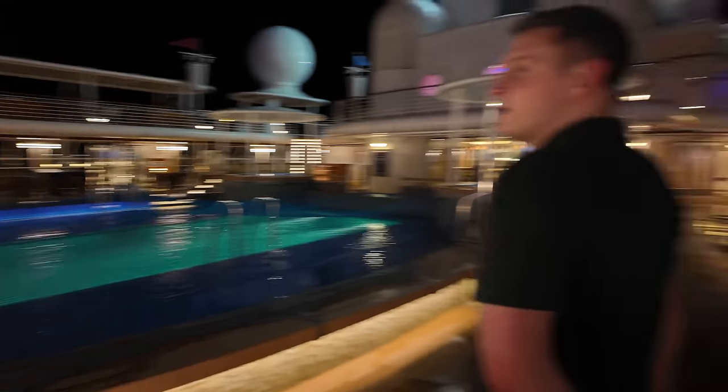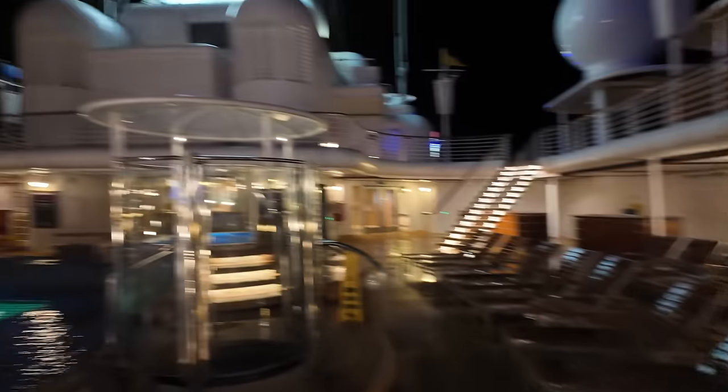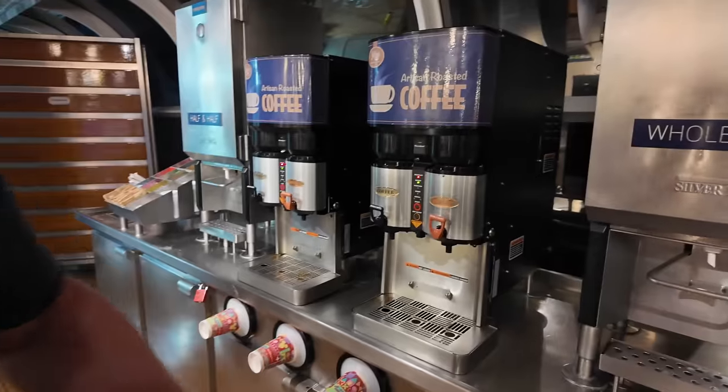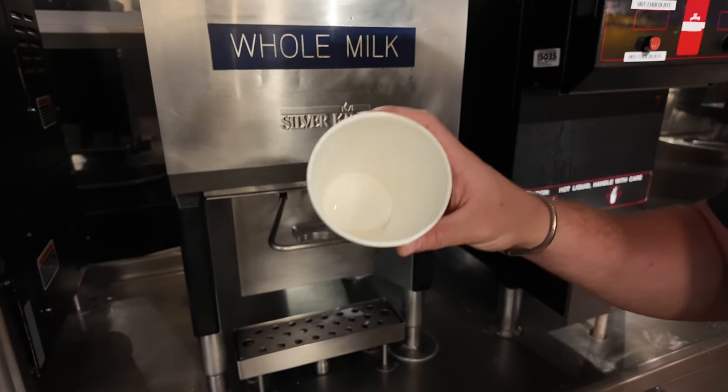This is the adults-only pool and deck chair area. And then upstairs, if you're concierge, look at that concierge lounge. Fancy. And you've also got two hot tubs. Fancy. I would like a decaf coffee, please. So on the Magic, all of the drinks are at the back of the ship, by Cabanas. Just literally finished. I'll have half and half.